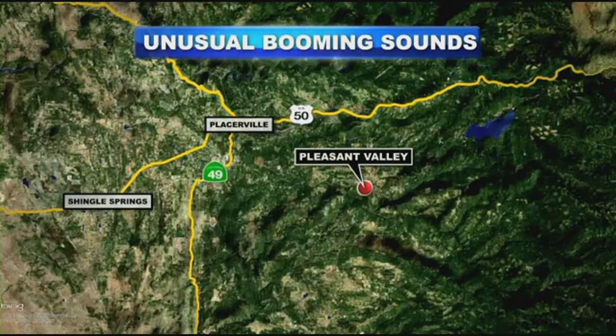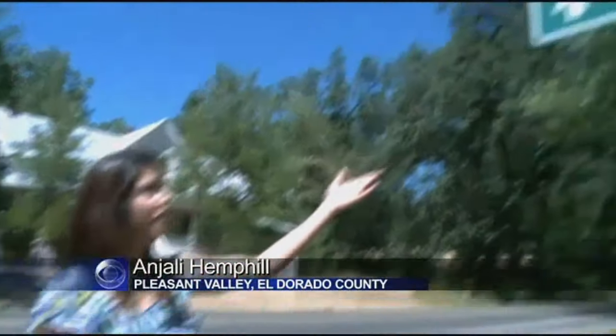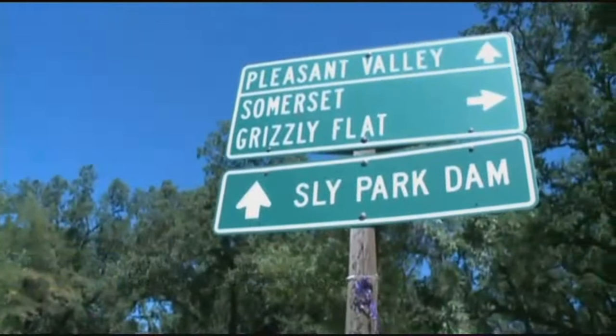That's where Angelie Hemphill tried to unravel this mystery. Well, people that live all over this area say they hear these loud booms several times a week.